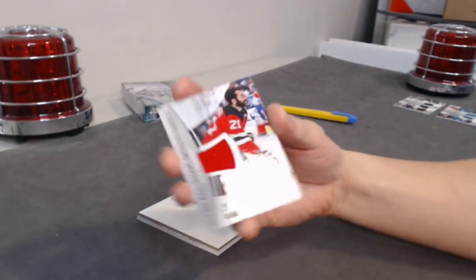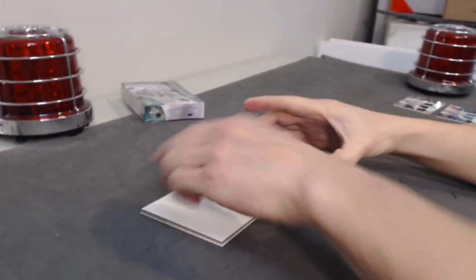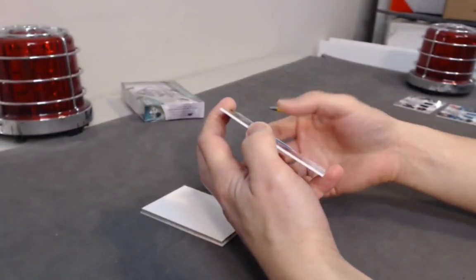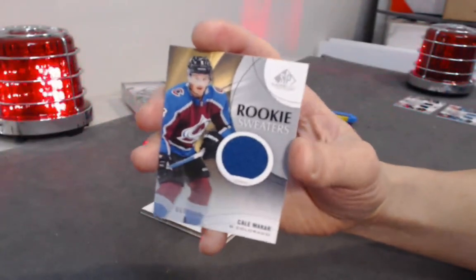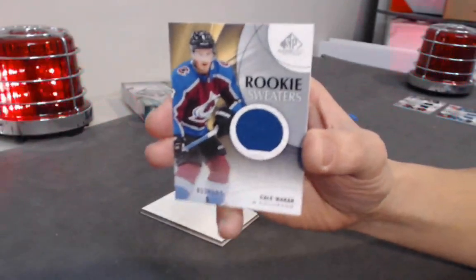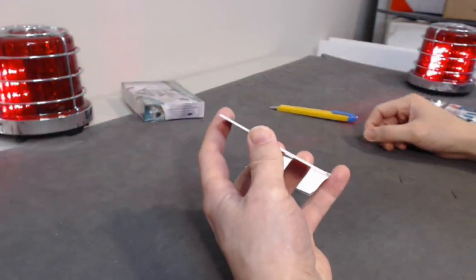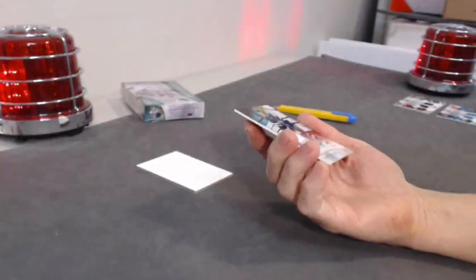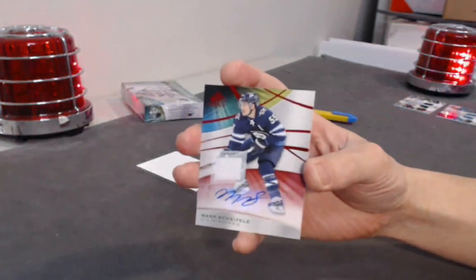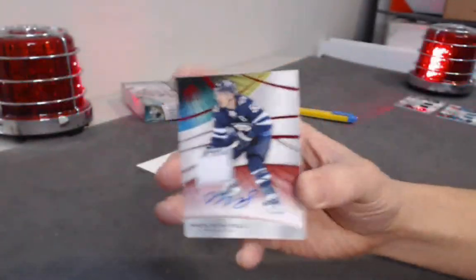All-star jersey of Kyle Palmieri. All right, rookie sweaters out of 199. Call the runner-up, Cale Makar. Rookie sweaters. All right, what do we have here? Jersey auto. I'm not sure if these are different categories, but different group hits. Mark Scheifele, why not? Auto jersey of Scheifele.